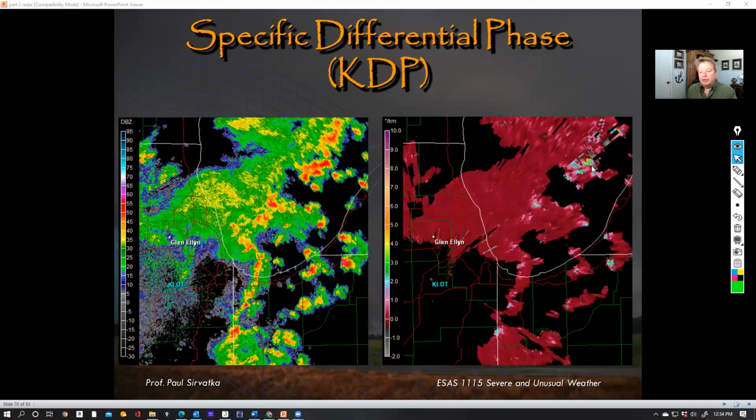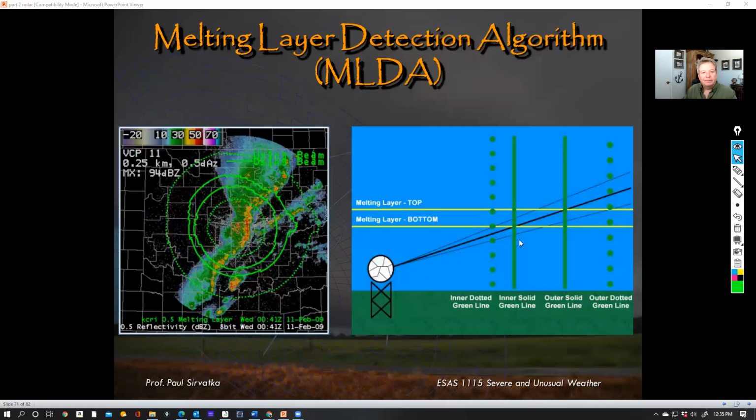So let me show you a picture of that. And here we go. We're looking at all this and you can see at all the little shower cores that we have sort of these higher values of KDP indicating that's all rain in that region.